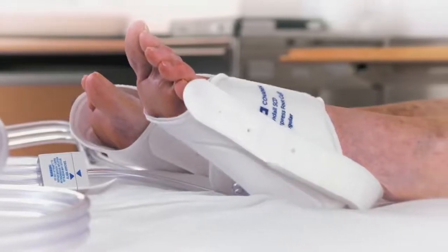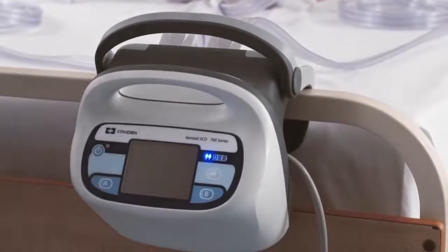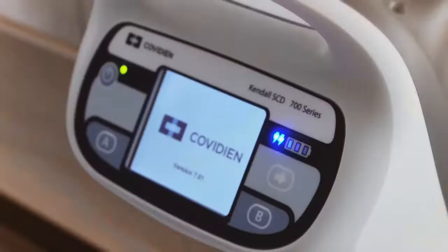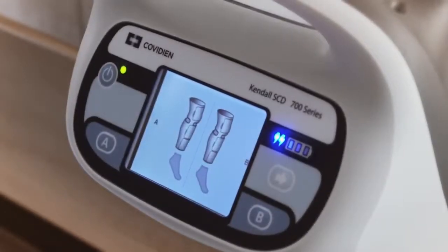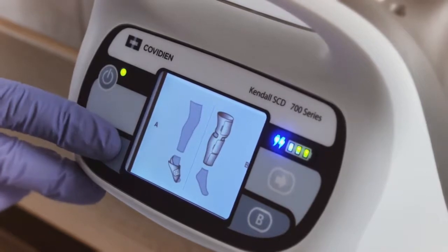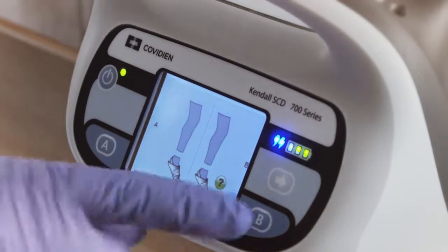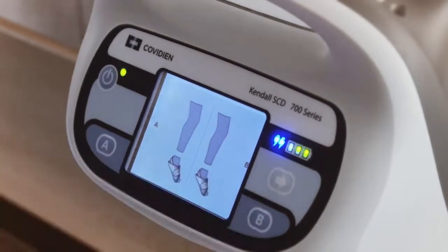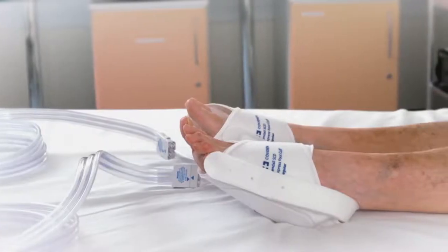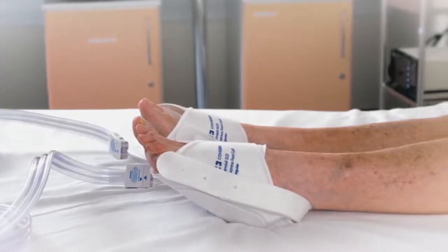If a Kendall SCD Express foot cuff is being used, the user must indicate this during the garment verification procedure at the start of the therapy. During the startup process, the Port A and Port B leg images will blink to indicate the default garment configuration, which is leg compression. Pressing the A and or B buttons will cause the corresponding port's leg image to shift to a foot image, indicating that foot compression is desired. This selection will be confirmed and foot compression will commence once a solid foot icon appears on screen.